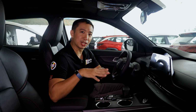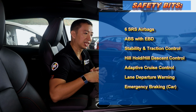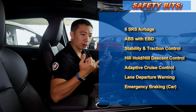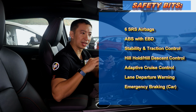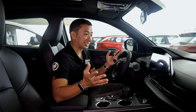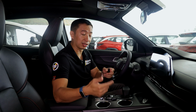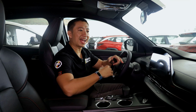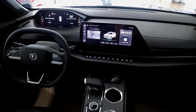Now, the rest of the omissions here can be found in the safety features, which, as you're seeing on your screen, means that the mid-spec Hype loses the lane keep assist system. We also lose the traffic jam assist, and we also lose the pedestrian detection for the emergency braking. I mean, honestly, guys, I can live without those for the 90,000 savings that I'm getting for this mid-spec variant. Now, aside from that, the cockpit is as comfortable and as tech-forward as the top-spec Luxe trim.